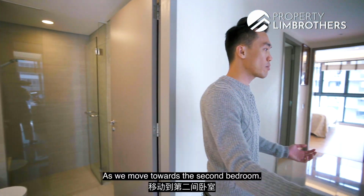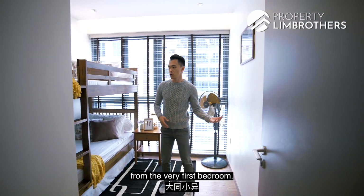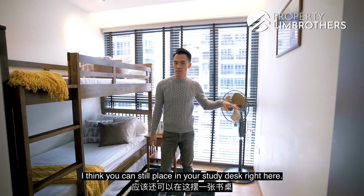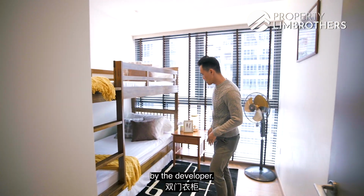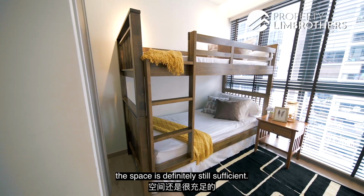As we move towards the second bedroom, now second bedroom is identical in terms of the shape and size from the very first bedroom, and I'll say the space is still big enough after fitting the bunk bed. I think you can still place in your study desk right here. Two panels of wardrobe also similarly provided for by the developer, and otherwise if let's say you want to expand to queen size, the space is definitely still sufficient.